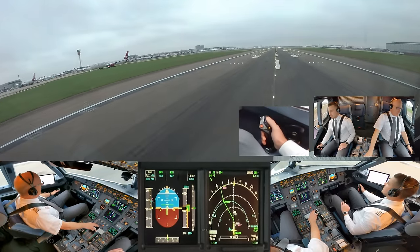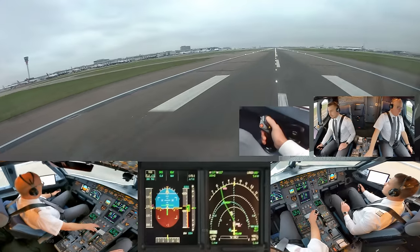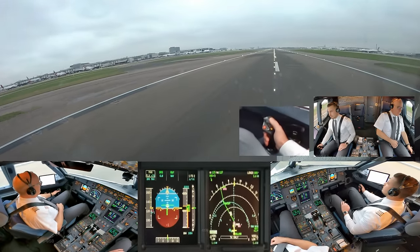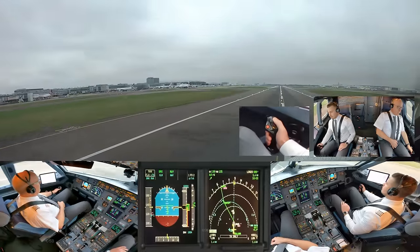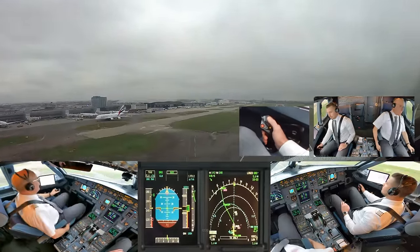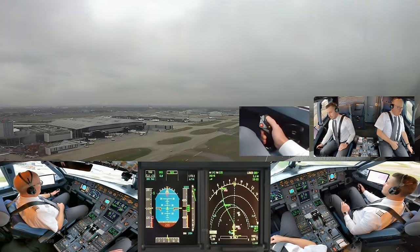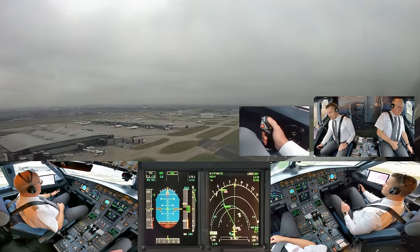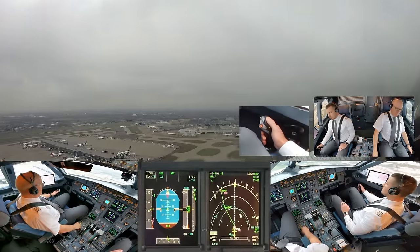100 knots. Checked. V1, rotate. Positive climb. Gear up. Eurowings 465 from November Bravo 8, takeoff 09 right, wind 030 at 7. Eurowings 465 by November Bravo 8, 09 right. Good, take off. 364, London 133.180, goodbye.